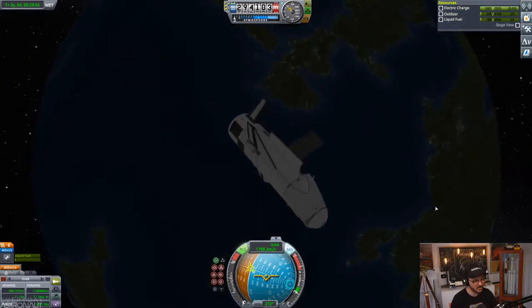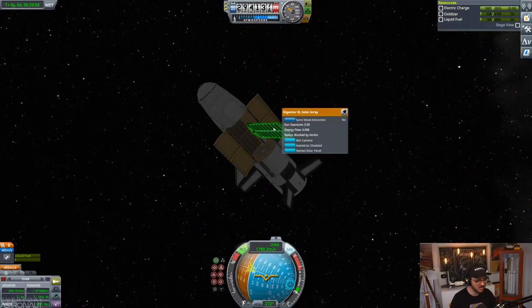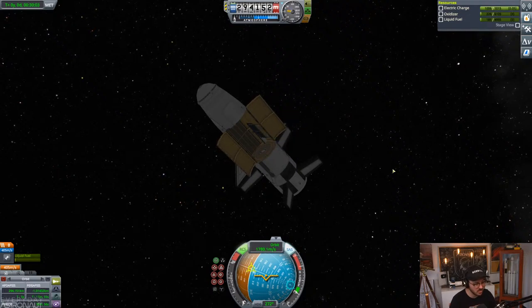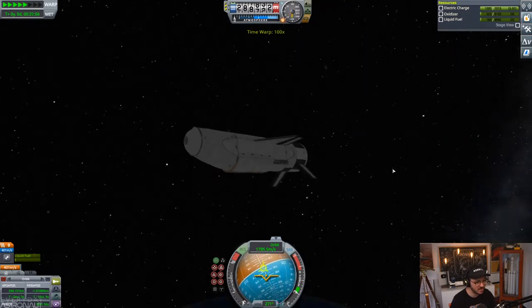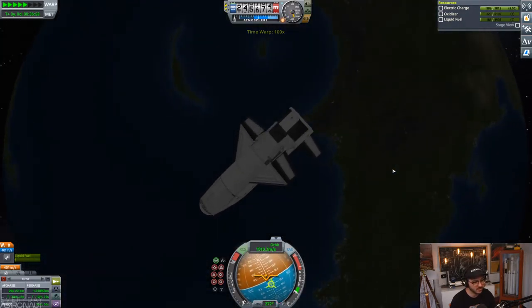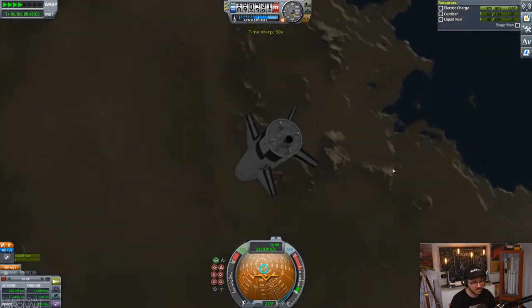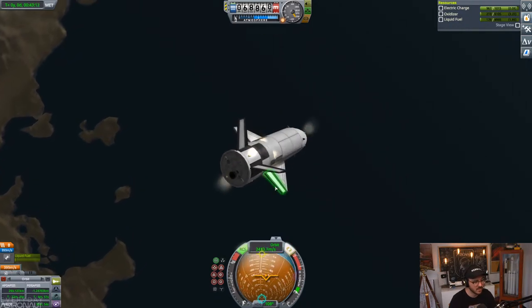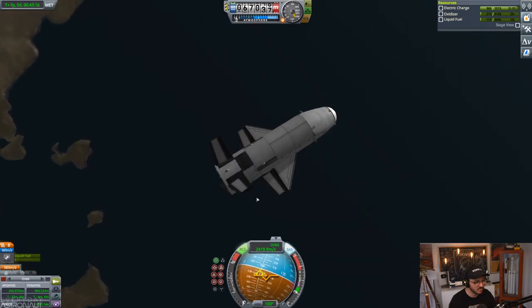Okay, let's see if our X-37B is good for re-entry. I have no idea if we built this right. I know Jelly Dude was unable to get his to work, so let's see if we built one that is anywhere close to working. Like I said, my biggest fear is that we just simply do not have enough aerodynamic lift. But only one way to find out. Good thing we have... we just want our authority all the way cranked, probably.